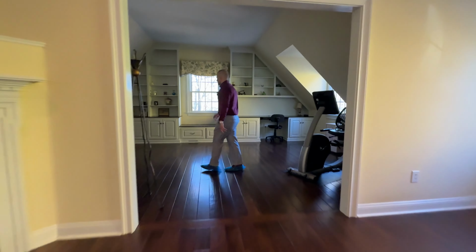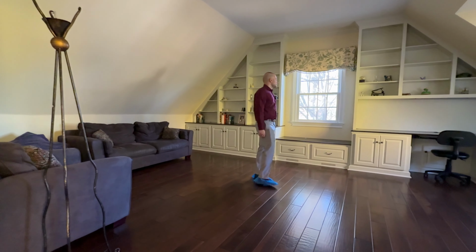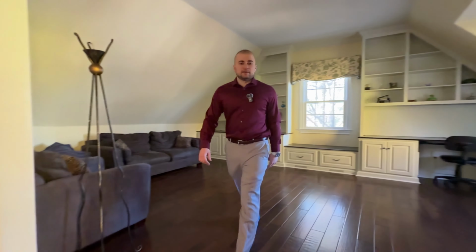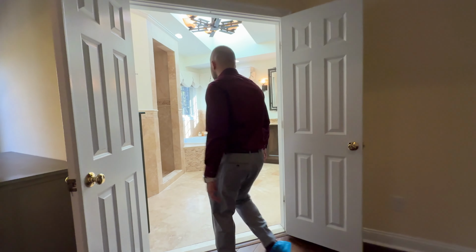We'll get to the master bathroom. And then you have another just cool hangout spot within the master for more storage and just literally lounging, doing whatever you want. There's literally a workout machine right there. Crazy. But let's look at the master bathroom.